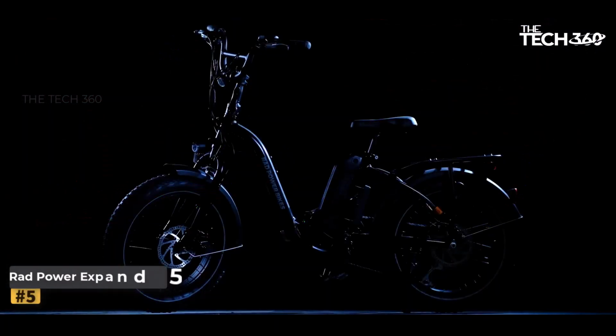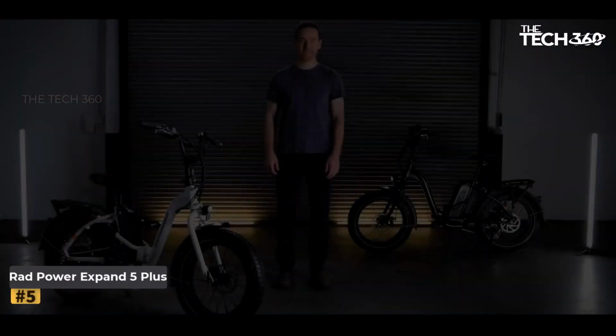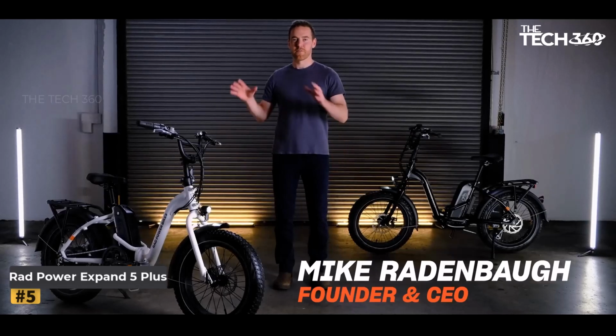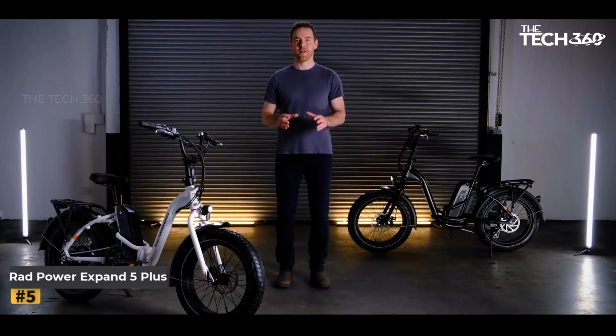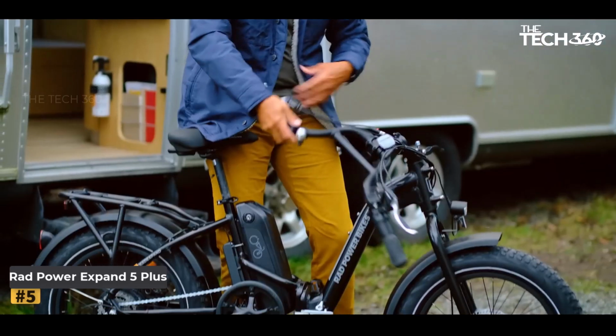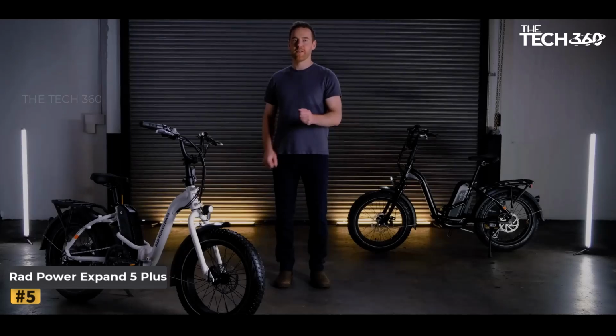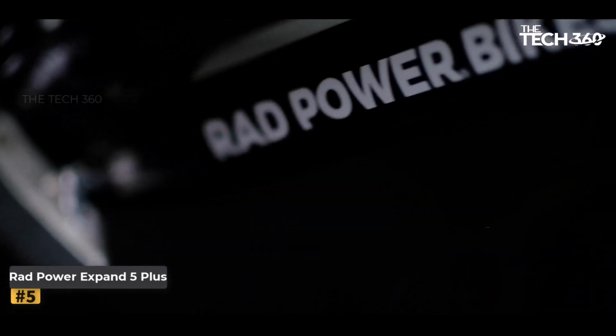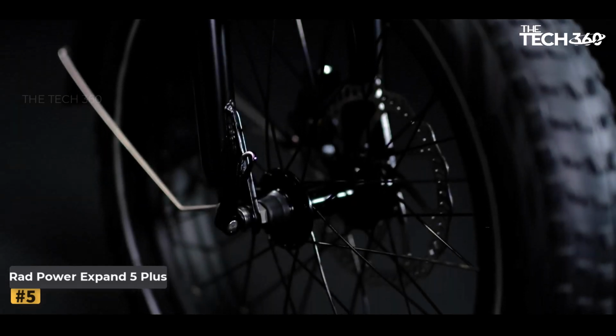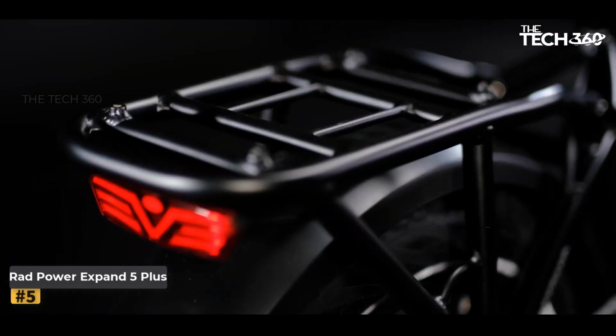Number 5. RadXpand 5 Plus Electric Folding Bike. When it comes to folding electric bikes, the RadXpand 5 Plus stands out as a top contender. With cutting-edge features and a sleek design, this e-bike offers a perfect blend of functionality, safety, and convenience for riders of all levels. Priced at $2,099, this bike is an investment in quality and innovation.